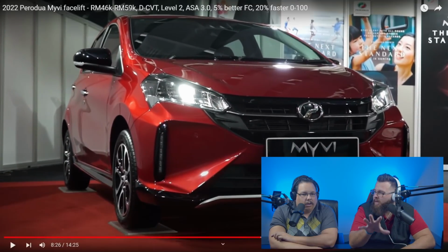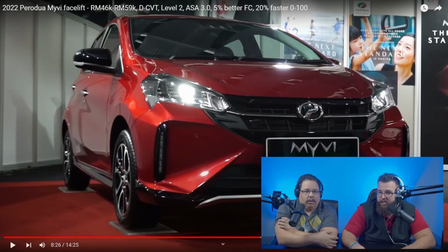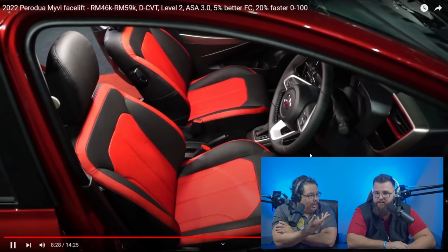No, he's talking about the actual body kits. Okay. Like with the Ativa, there's legit body kits. Beyond that, I wouldn't change the Myvi. It looks perfect to me.